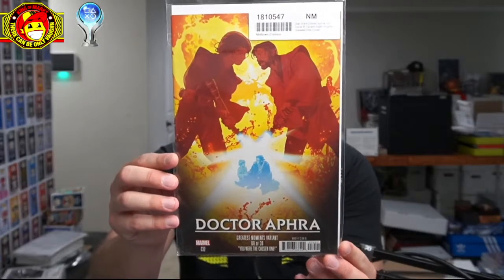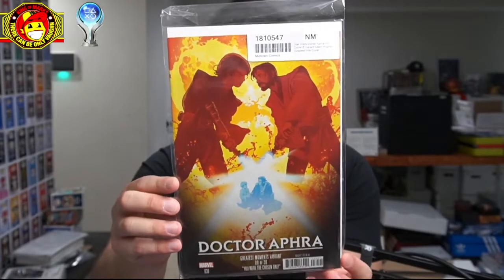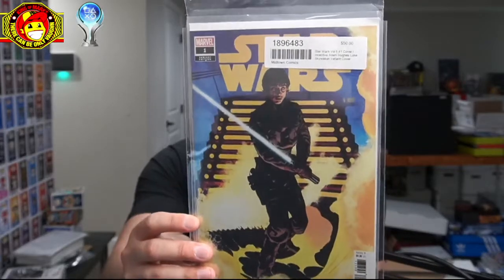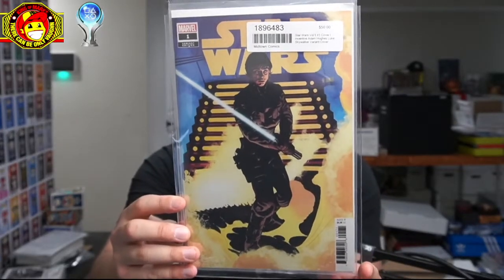Midtown Comics had an up to 75% off back variant issues sale for 1 day only online. So we had to pick up some books. Star Wars Dr. Aphra issue #31. Oh, 30. Volume 1. This is an Adam Hughes cover, so that's why I picked it up. I didn't know he did one for that. Next up, I did know he did this one. Star Wars #1. Adam Hughes, Luke. Jen Bartel did the Leia variant.